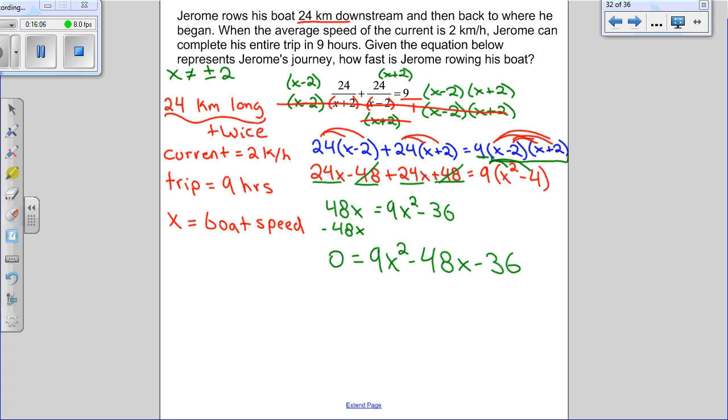So you try to find a number that can divide into all three of those as a GCF. It's probably a good place to start. So a number that goes into all those. What does it say there? Oh, that's what I heard you say. Oh, Sierra said it. Yeah. A 3 can go into all those. So we get 3 times 3x squared minus 16x minus 12.